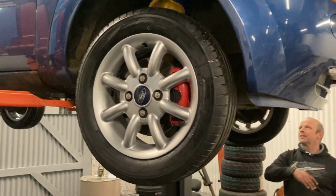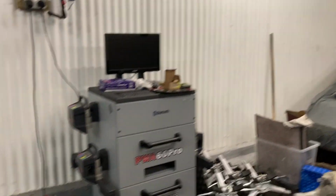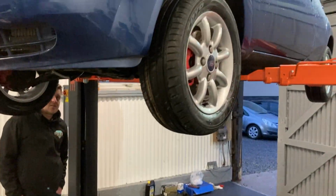Chuck the wheels on the front now. They look loads better. Just got a couple of manifold bolts to do up at the top now, which you can't really see. What a shame. So we'll do them now, drop it down, put a battery on it and see if it'll run.